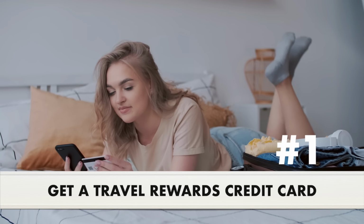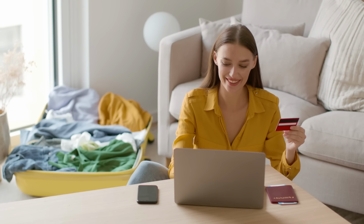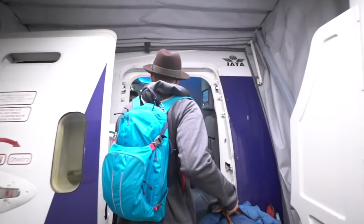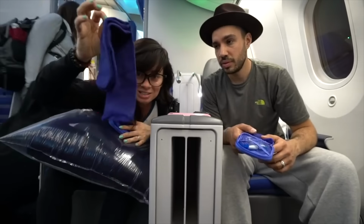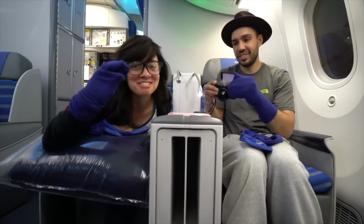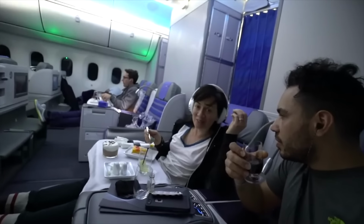Get yourself a points card ASAP. You're already spending money daily, so why not earn points while you're doing it? That could lead to free flights and seat upgrades. We put everything on our points cards: gas, groceries, clothing, and even travel. And then each year, we're able to use these points we've accumulated to book flights for the whole family without paying an extra dollar.